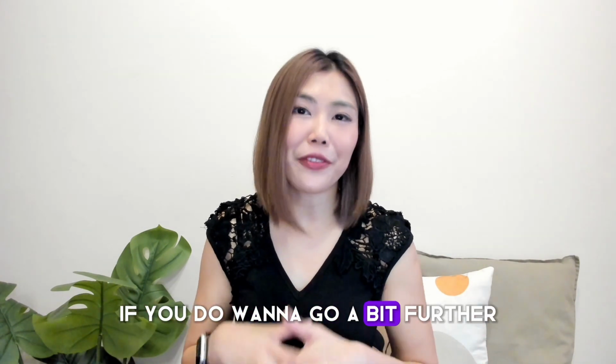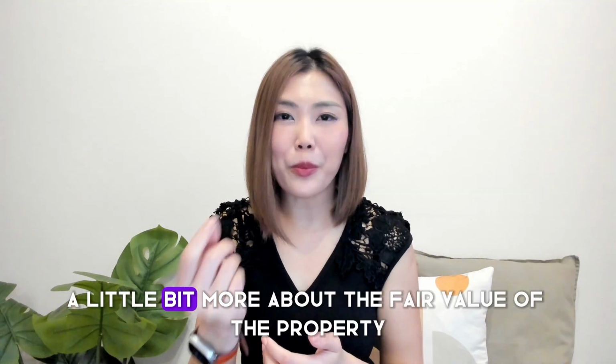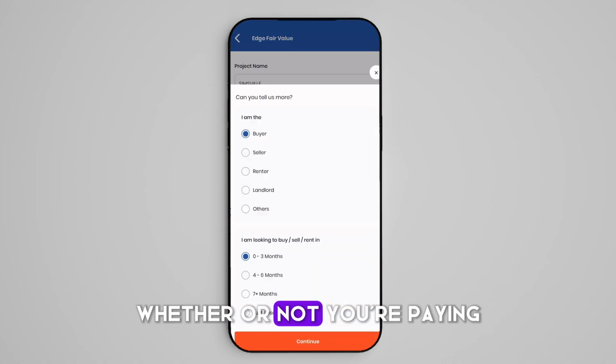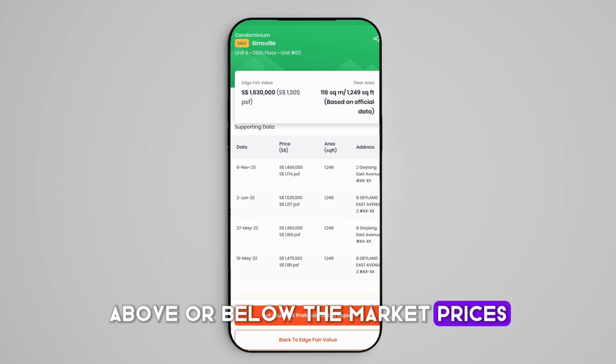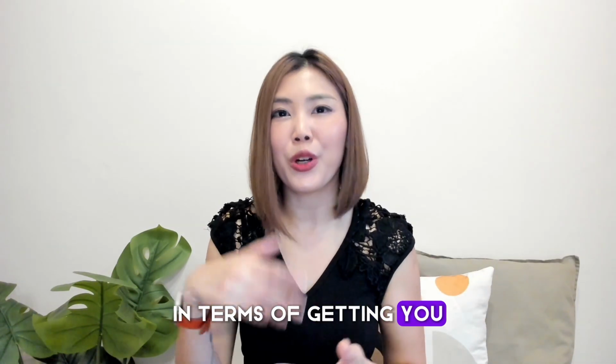If you do want to go a bit further, you can by taking things back onto HProp to find out a little bit more about the fair value of the property, whether or not you're paying above or below the market prices. But otherwise, these 3 apps will be sufficient in terms of getting you along the journey.